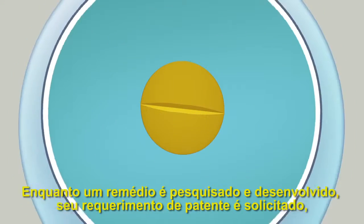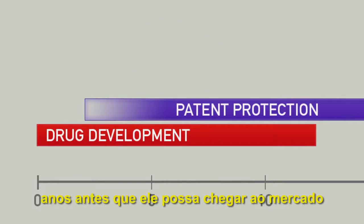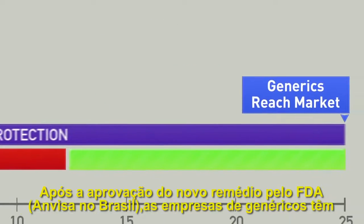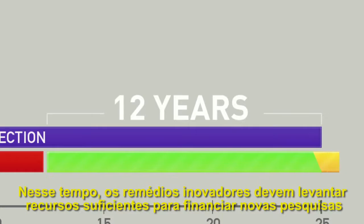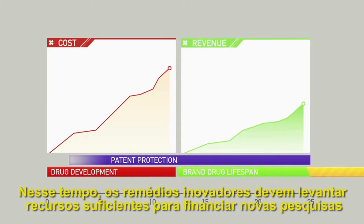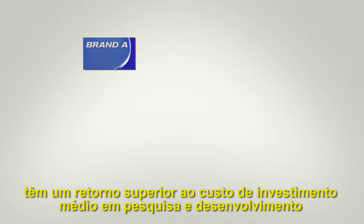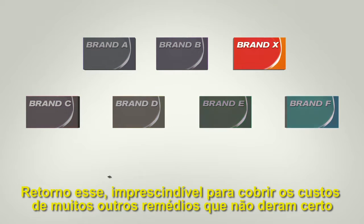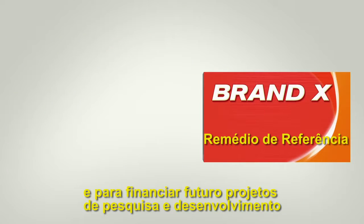in patients. While a new drug is being researched and developed, its patent application is filed years before it can enter the market. Following approval of a new medicine by the FDA, generic companies are allowed to sell copies of a brand drug within about 12 years on average. In this time, drugs must earn enough revenue to fund continued research into new medicines. On average, only 2 of every 10 new drugs approved by the FDA will ever earn revenues that exceed average research and development costs, revenues that are needed to support the cost of many drug candidates that don't make it, and to fund future R&D projects.